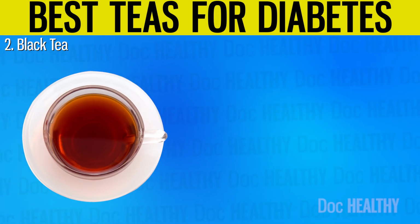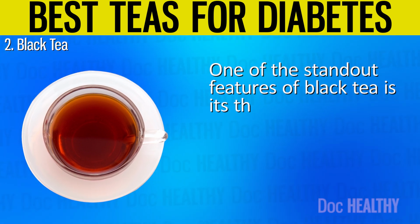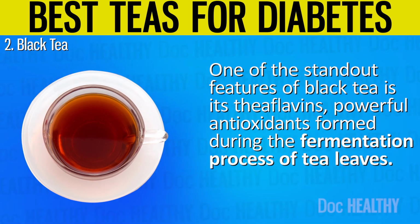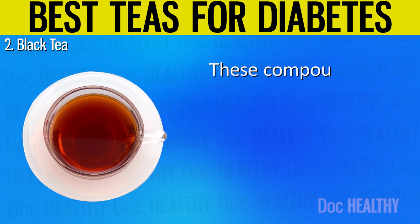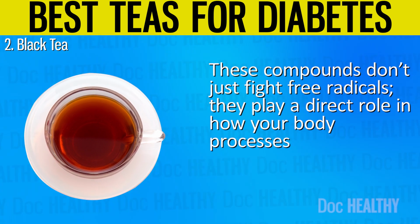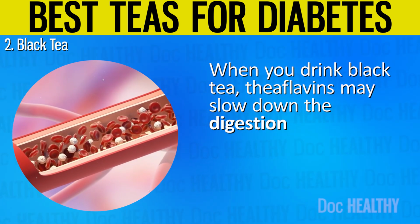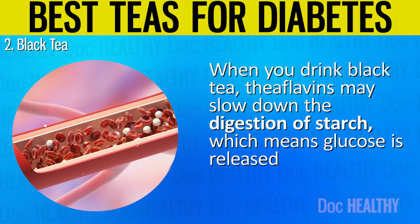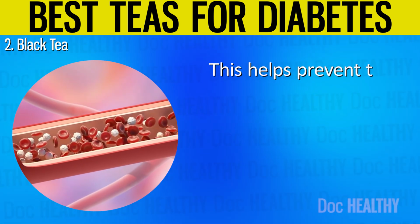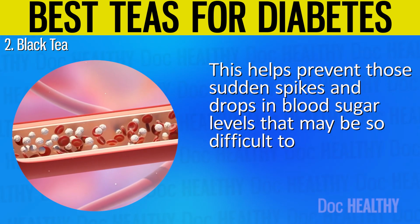2. Black tea. One of the standout features of black tea is its theaflavins, powerful antioxidants formed during the fermentation process of tea leaves. These compounds don't just fight free radicals, they play a direct role in how your body processes carbohydrates. When you drink black tea, theaflavins may slow down the digestion of starch, which means glucose is released more gradually into your bloodstream. This helps prevent those sudden spikes and drops in blood sugar levels that may be so difficult to manage with diabetes.